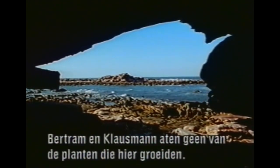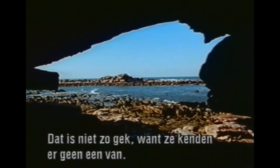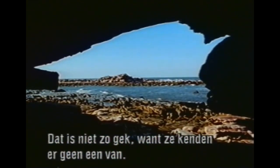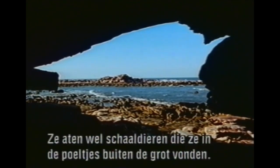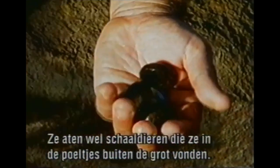Bertram and Klausmann didn't use any of the plant life around this area. You couldn't really expect them to because they had no knowledge about bush tucker. But they did make use of some of the local shellfish, and they found these in the rock pools just outside the cave.